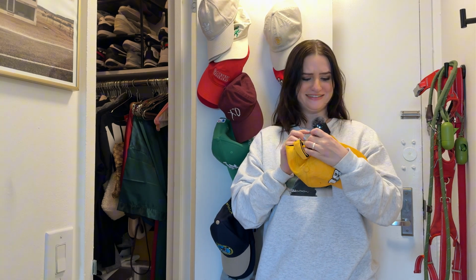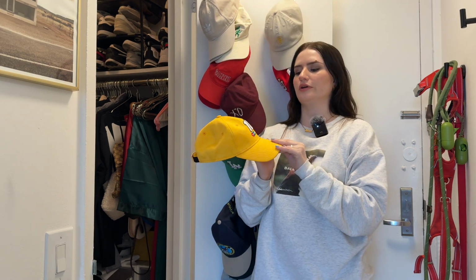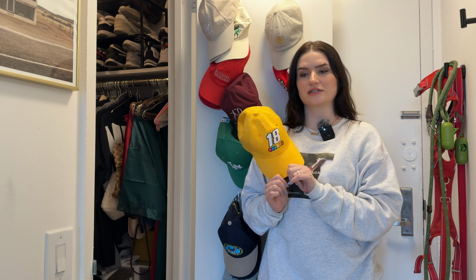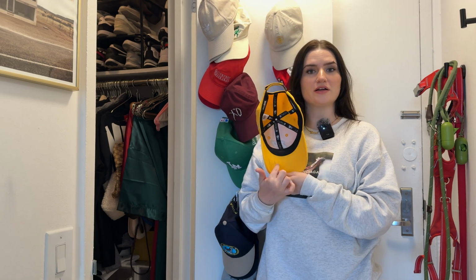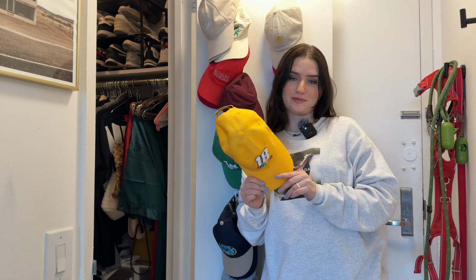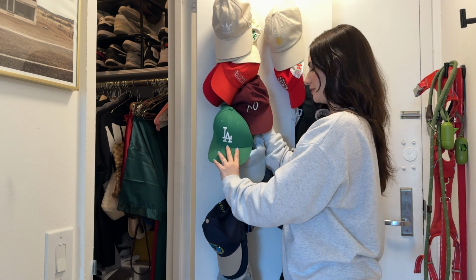This is NASCAR, right? I thought the M&Ms were cute, but I've never reached for this hat, so I think I am actually going to resell this. But it may or may not be authentically signed. If you're into NASCAR, you could get a great deal on this on my Depop. It might be time to say goodbye to this one.